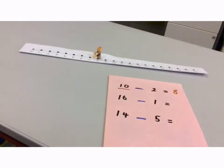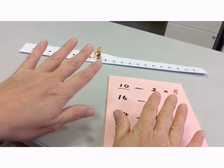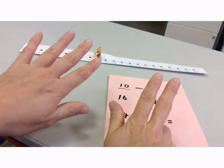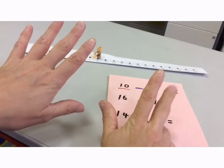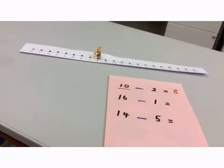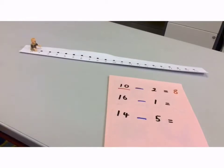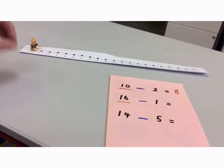Can we just check that our method is correct? So 10 fingers, take away 2, 1, 2. How many are left? 1, 2, 3, 4, 5, 6, 7, 8. 8. The number line works. Let's try that again. So let's send Mr. Grumpy home. And let's start a new one. He has one big jump to 16.